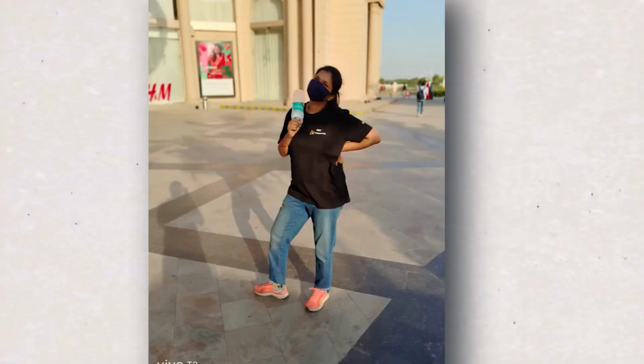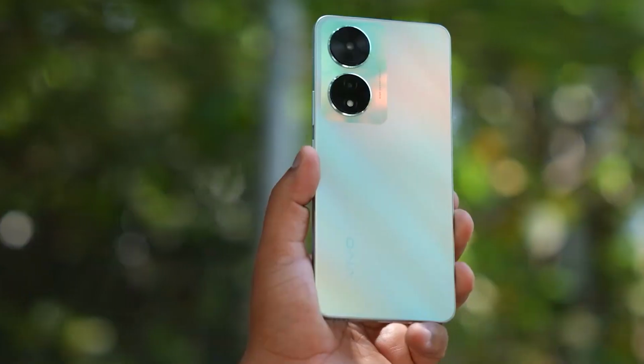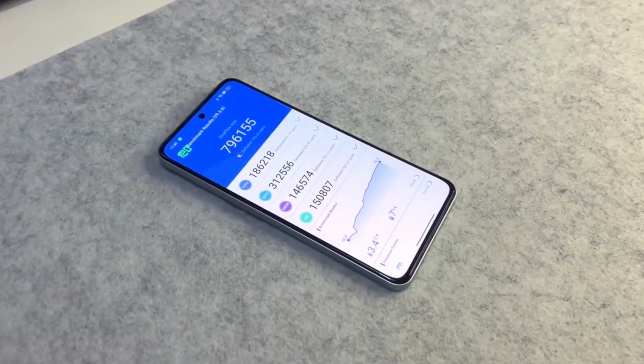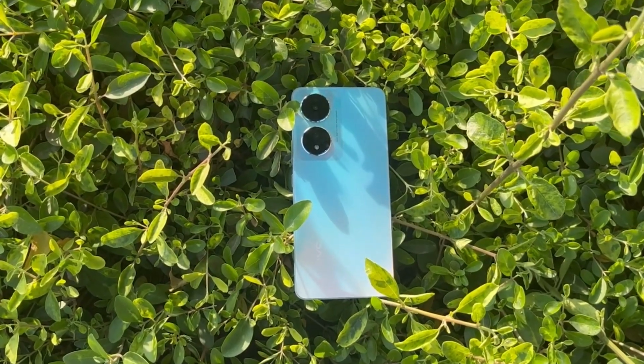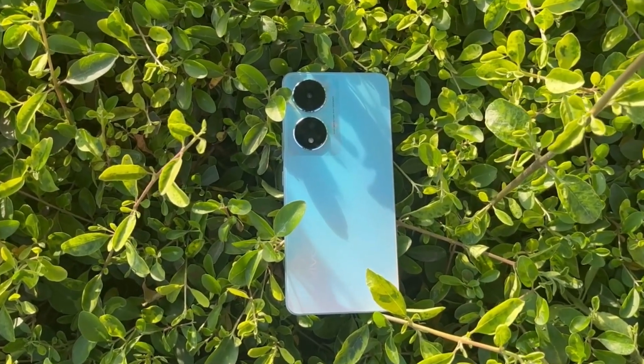When there is bright sunshine, the primary sensor takes superb photos with plenty of information and sharpness. The dynamic range is adequate and the colors are kept as realistic as possible. Overall, the shot is rather pleasing to the eye. In comparison, the photographs from the iQOO Z7 5G had a warmer tone. In terms of colors, details, and overall tone, the Vivo T2 5G does not disappoint when it comes to portraiture.